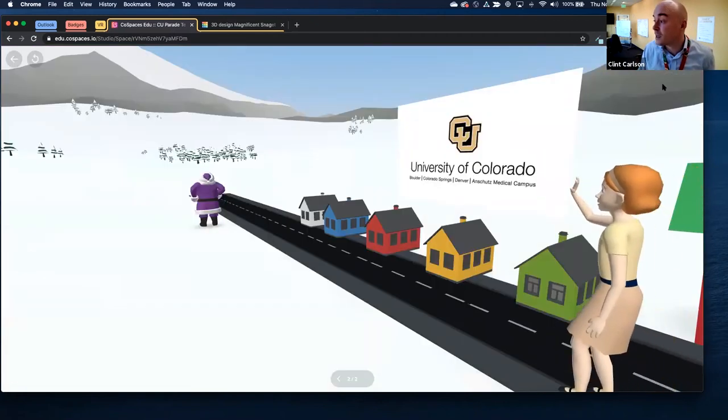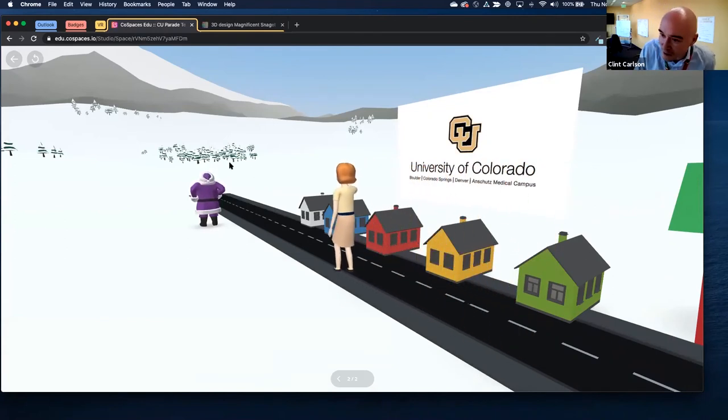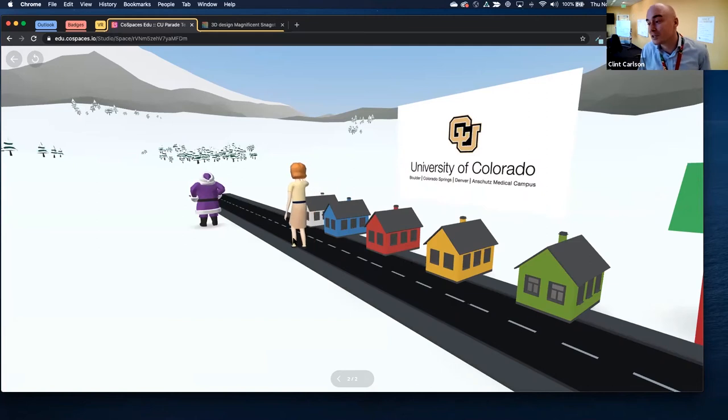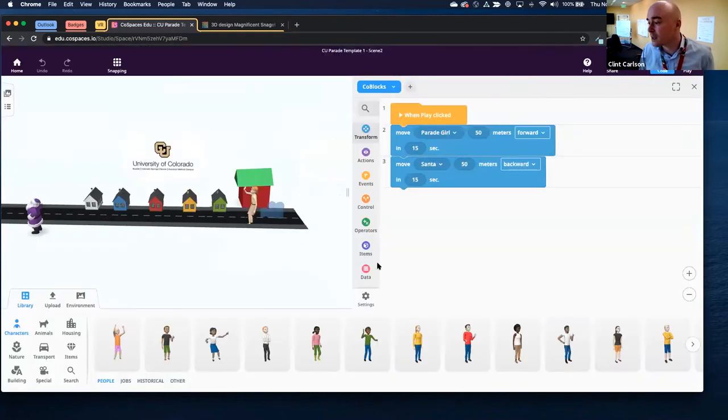So if we watch this again, it'll take 15 seconds because she's going all the way down the parade route. And I probably want to change her to walking or jogging so that she's not sort of moonwalking across the ground. And when she reaches there, now Santa kicks back and moves. So let's make an adjustment to clean that up.